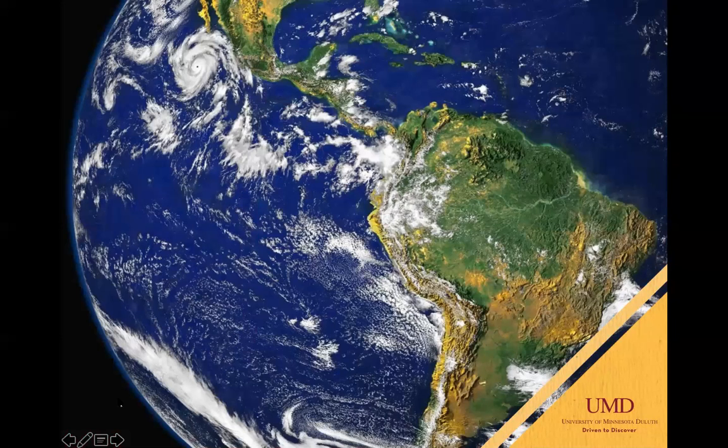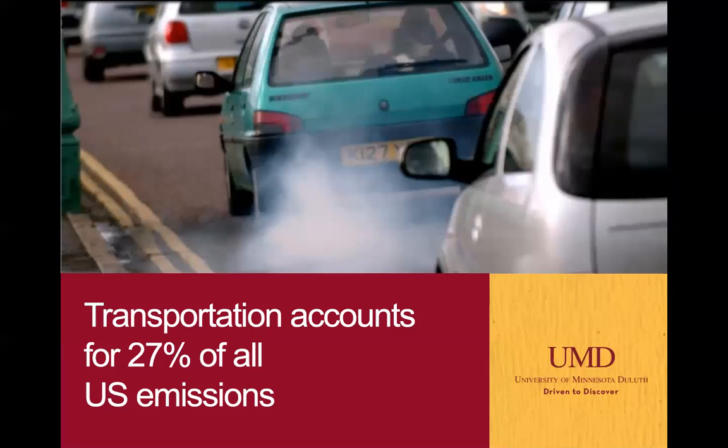Of all the pollutants that contaminate our beautiful Earth, emissions from vehicles are now the largest contributing factor of greenhouse gas emissions. Transportation accounts for 27% of all US emissions. Personal vehicles account for nearly 60% of this, emitting around 24 pounds of carbon dioxide and other global warming gases for each gallon of gas used.